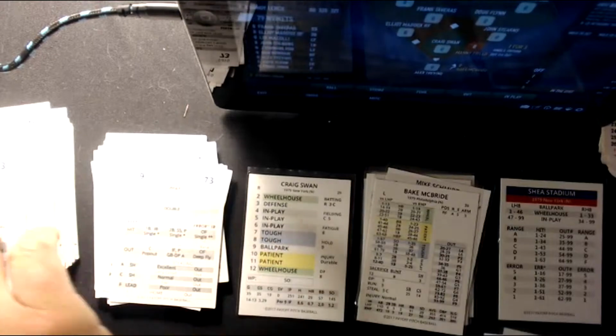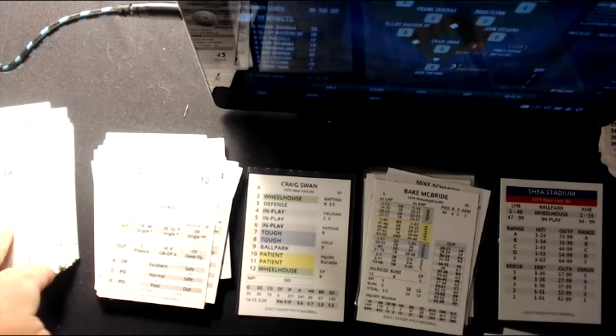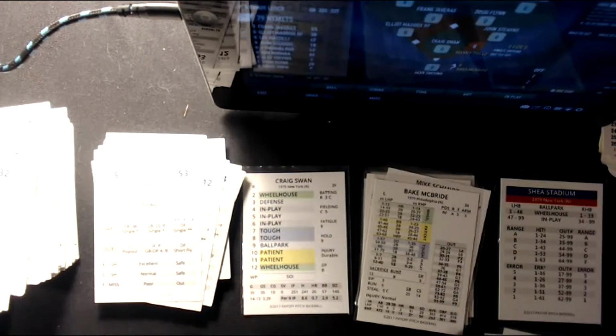Here's the pitch to Bake McBride. That's a 9 again. That's a ballpark 12. Uh-oh. That's going to be wheelhouse. Wheelhouse for McBride: 1-43 is a hit, 1-19 is a home run. That's a 53. The Mets luck out again.